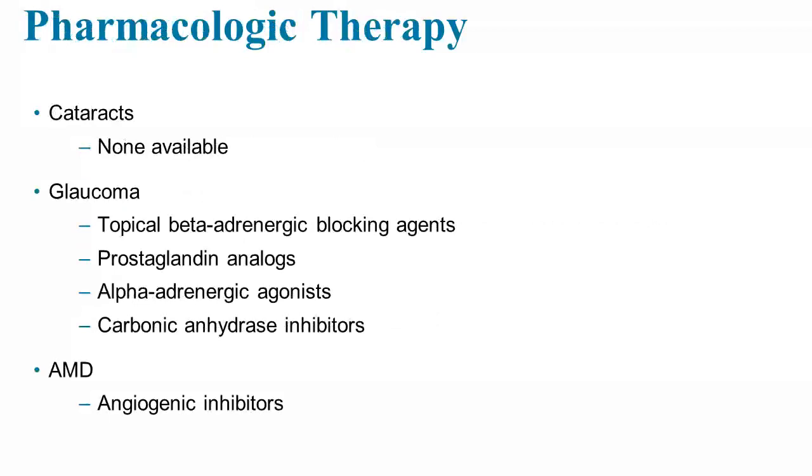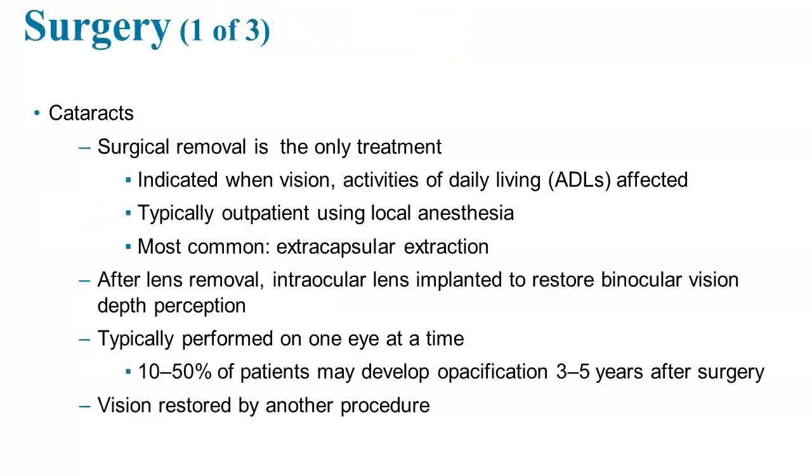With cataracts, there are really no meds to give. Maybe topically a beta-adrenergic blocking agent, prostaglandin analog, alpha-adrenergic agonist, and carbonic anhydrase inhibitors, and for AMD angiogenic inhibitors. I'm not going to get into this because we won't ask you any questions about pharmacology on the final in the nursing course with these eye disorders.